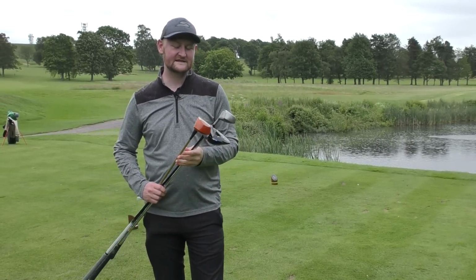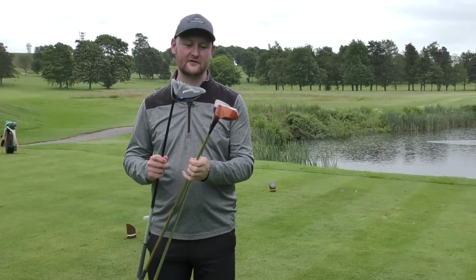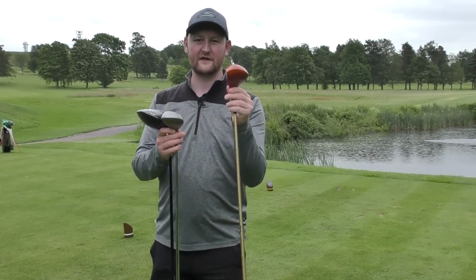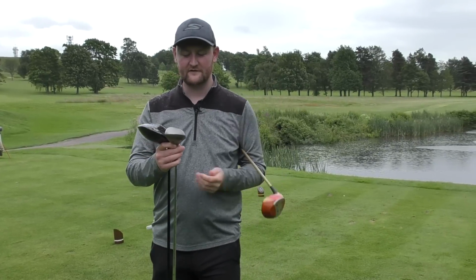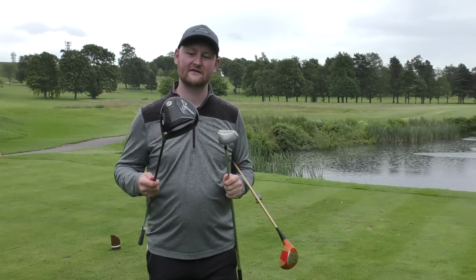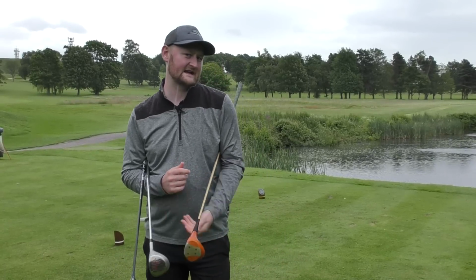So, is golf getting any easier? As we can see here, we've got drivers through the ages. Let me just put these in order. Probably almost by beauty. No, not quite. What we've got here, we've got the old wooden wood. It's actually got a graphite shaft, but it's a wooden wood. Then we've got one of the first metal-headed drivers with a steel shaft, and then we've got the modern day driver. So we're going to find out, is the game getting any easier?